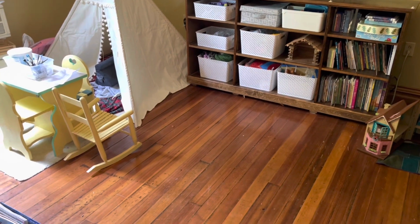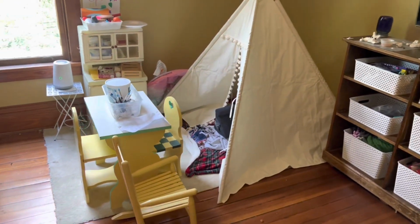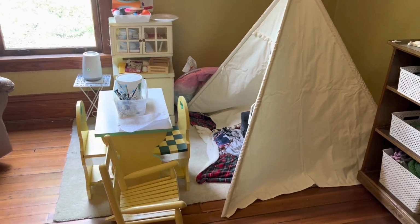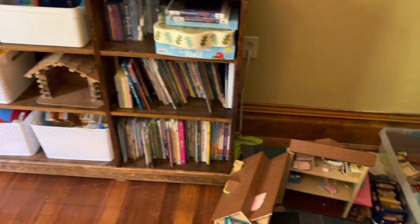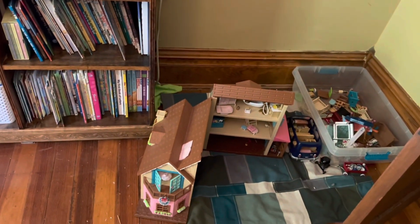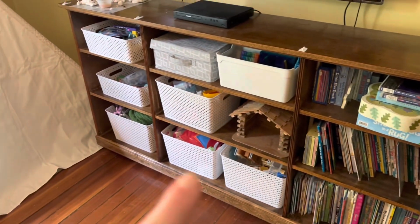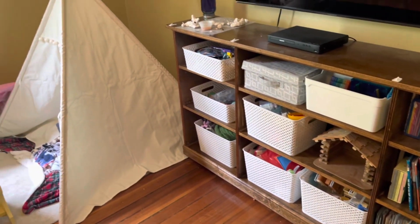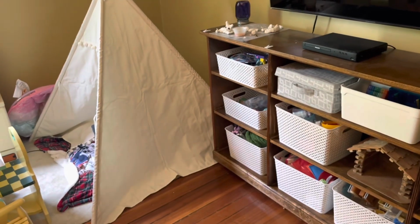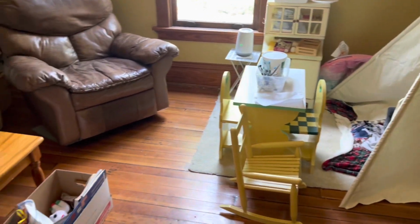I obviously still need to sweep, but I've got her toys kind of all set up more on this corner. And of course she does still have some dolls and mini stuff set up over here, which is fine. We might go through that too. Basically, a lot of these bins I could go through with her and see if there's stuff we want to purge. And she has some clay projects up on top of the bookshelf that are drying. That's fine with me. She's being creative.